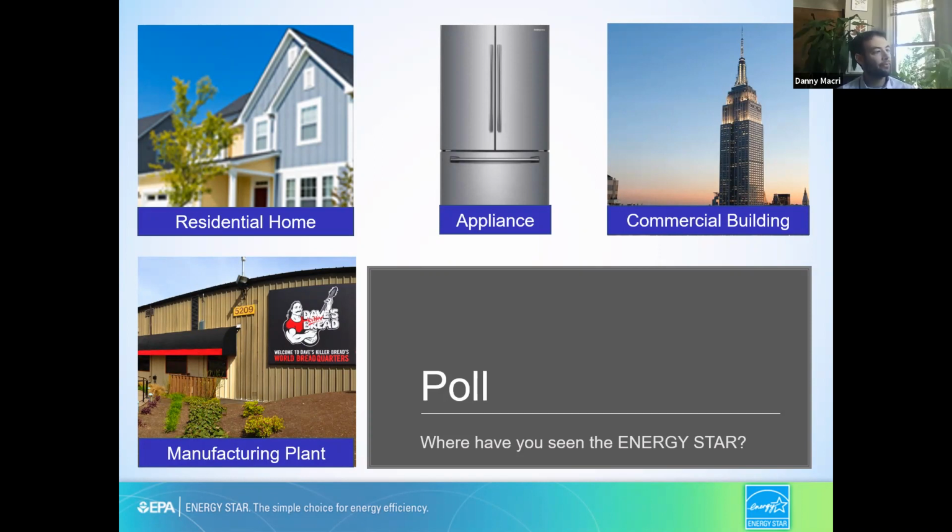All right, so it looks like most people have seen the Energy Star on appliances. It looks like everyone who responded is familiar, so that's great to hear. But only a few people have seen Energy Star on manufacturing plants. So just like we certify appliances that are the most energy efficient, we also certify manufacturing plants that are the most energy efficient in the country. So in the bottom left, this is Dave's Killer Bread. They're a commercial bakery that is Energy Star certified.